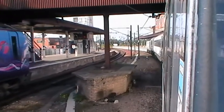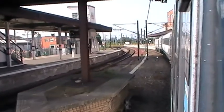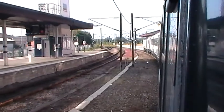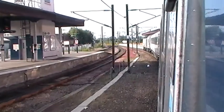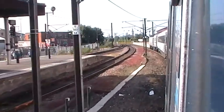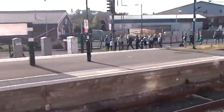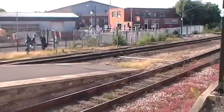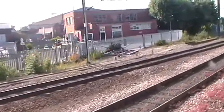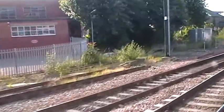And we're off. Much better. I'd express it off in the other direction. East Coast HST departing York. Should be passing the National Railway Museum.